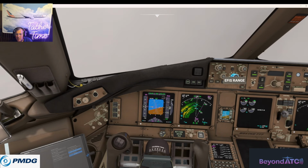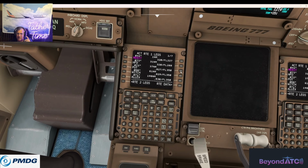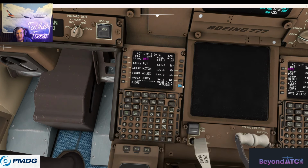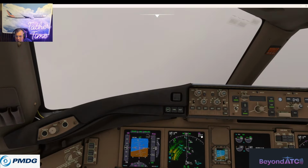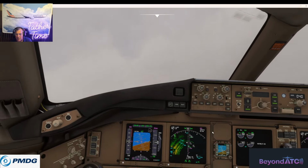So guys, as far as getting our oceanic clearance, you have to wait until you're within 90 minutes of the coast out. Now, VATSIM is going to be 30. The real life is 90, but VATSIM's 30. And our coast out point is JUPPY. Right here, JUPPY. So if you look at route data, 90 minutes, 1808, that would be, here comes public math, 1638 would be the time, and we've got right now 1618. So in real life, in about 20 minutes, we would start requesting clearance.